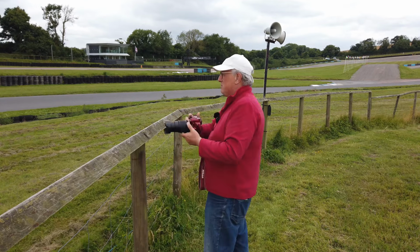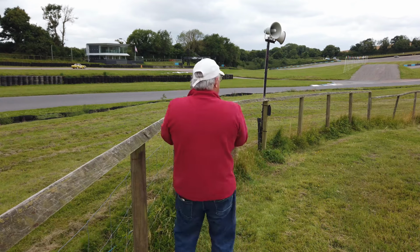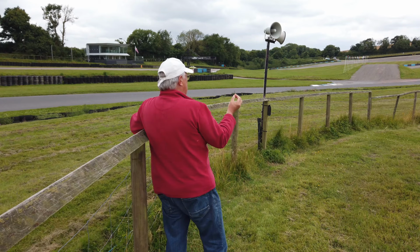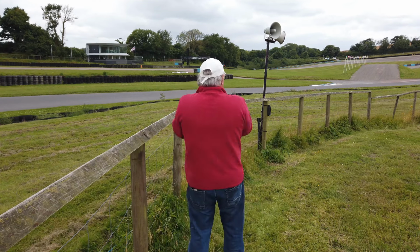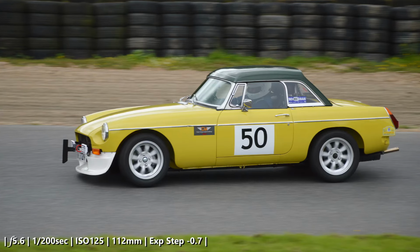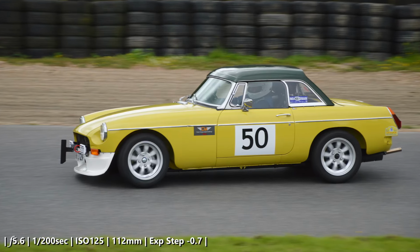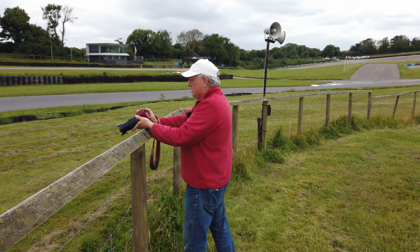There's a nice MGB coming out as well. So we're trying 200th of a second. We'll see what it makes in terms of the sharpness of the subject, the car, and how blurred the background will be. Let's have a look at the MG at 200th of a second. Yeah, it makes the wheels static. Background's blurred, but it makes the wheels static.